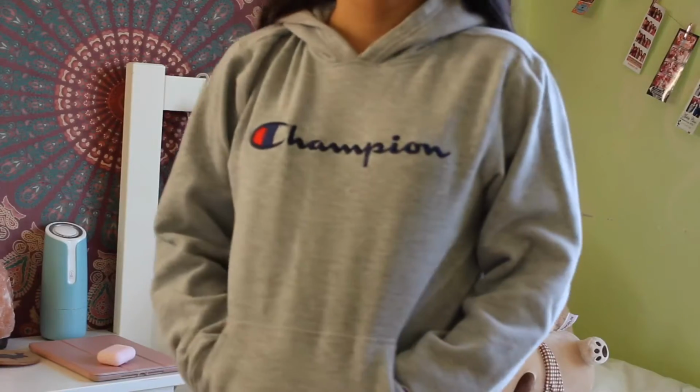I literally showed this one in black in my other haul, but I got it in gray. It's just a Champion gray basic hoodie. Okay, so next thing. Wait, this is not it. Same of two shirts, but different brands, but it's the exact same.